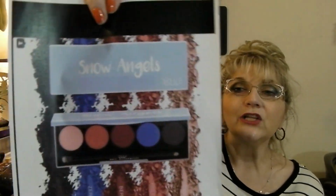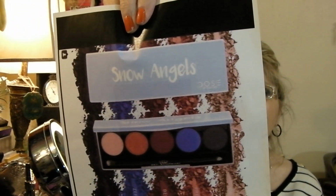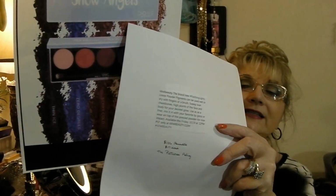I do think it's kind of cute, but I would only use 3 shades out of that. I wouldn't use the blue, and I wouldn't use the black, so I wouldn't get my money's worth out of that, so I won't be picking that up. If it was only those 3 shades and it was less, I would think it was cute, but I won't be picking that up because I would be only using 3 shades, which would break it down to me basically $10.20 a shade, so I'd be wasting my money, so I won't be getting that.